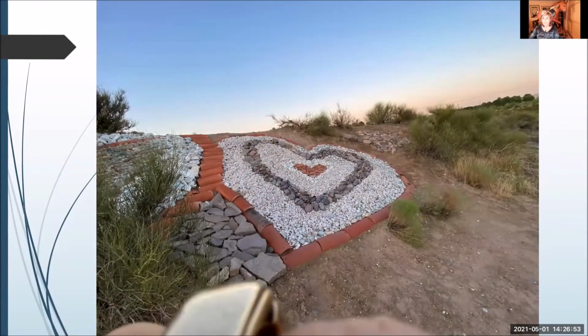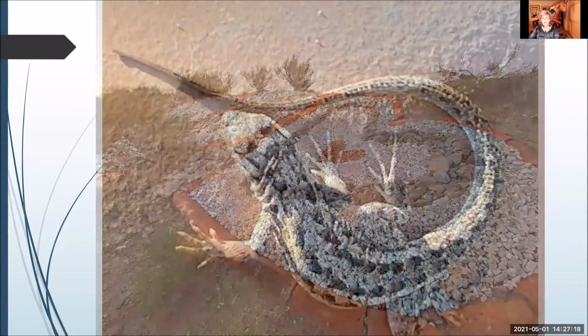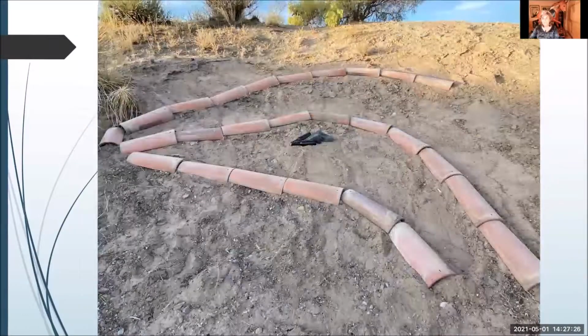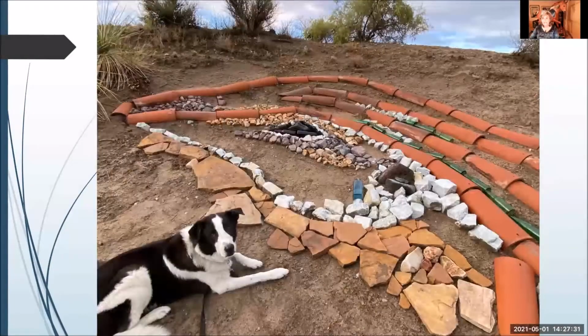This is an afterthought heart. We had unloaded some white rock here, which I was using up to build the hummingbird, the larger pieces. But the rubble that was left over, I spread it out into the shape of a heart, lined it with tile, and then put hearts on the inside. It wasn't part of my original plan, but it looked really nice, and it was a good thing to do with that white rock. So when I lift up a tile, many times I'll see a whiptail lizard underneath. Inspiration for this one is a whiptail lizard. That's the eye.